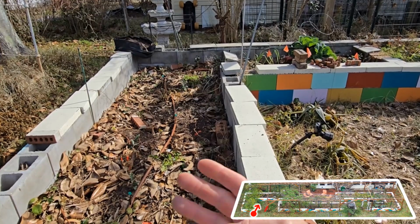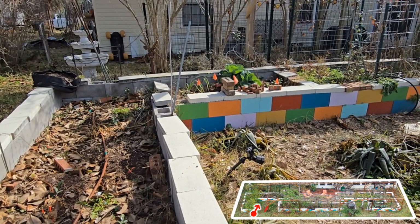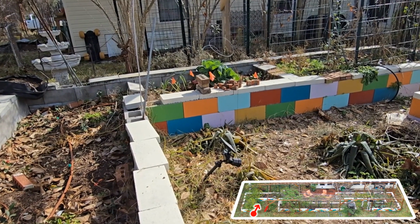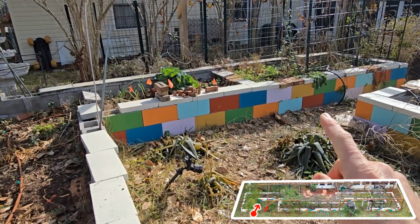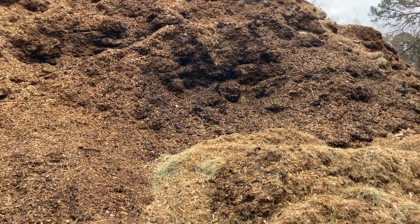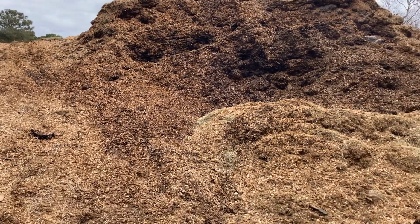It's been going through its natural cycle, people. This bed here got soil added to it last year, I think only the one time, had added soil put on top of it. Now this one over here and all the other beds have been added to yearly. In fact, we go to our little mountain of compost, which you can see right here, and we get to pull stuff out of it.